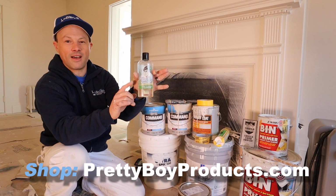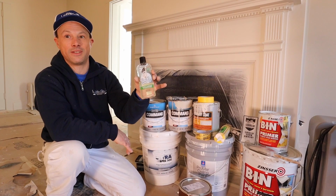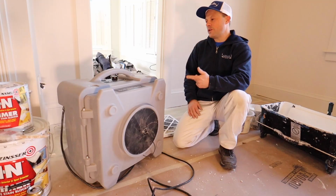This stuff in water is our go-to when using any caulking, as well as cleaning our brushes. This was another piece of equipment we picked up this year.